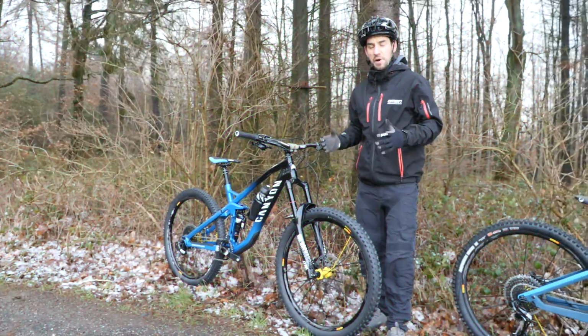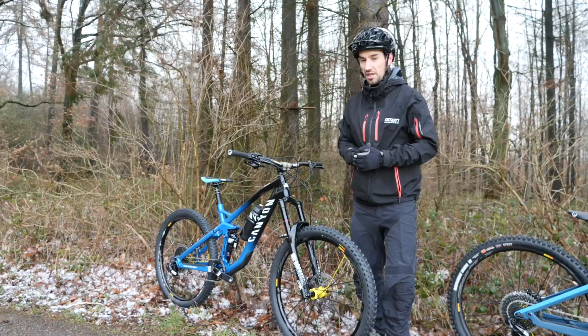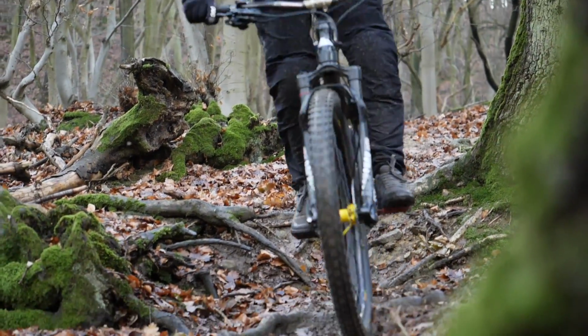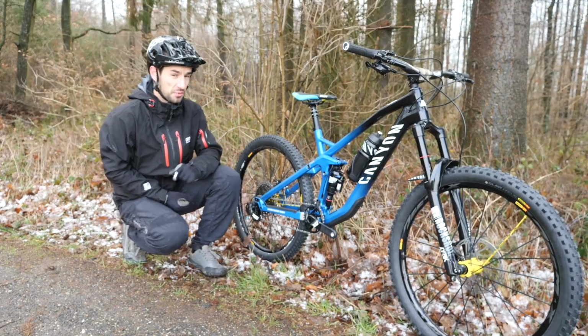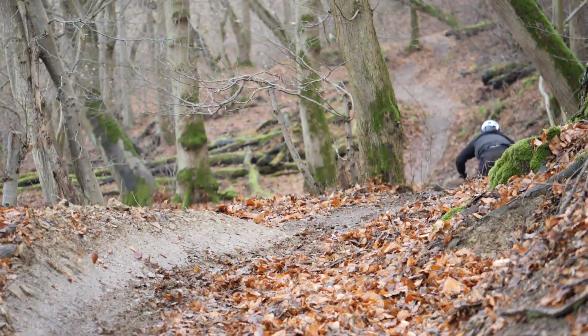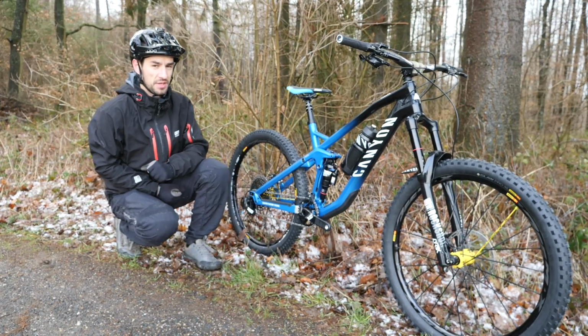The Canyon Strive burst onto the mountain bike scene at almost exactly the same time as the Enduro World Series started back in 2013. In fact, that first 27.5 wheeled Canyon Strive took the win at the very first EWS in Punta Ala underneath Barel. But that was 6 years ago, and mountain biking has changed a bit, or let's say it's developed.